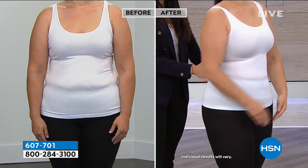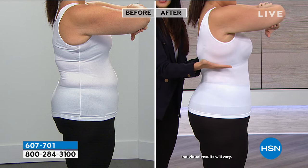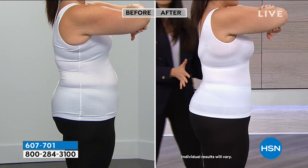So Mary Kate, if you'll turn one second, thank you so much. The panel, we've upped the spandex amount in the panel. It starts here, it goes back down to here. So this is 360 degrees of smoothing and shaping all the way around.